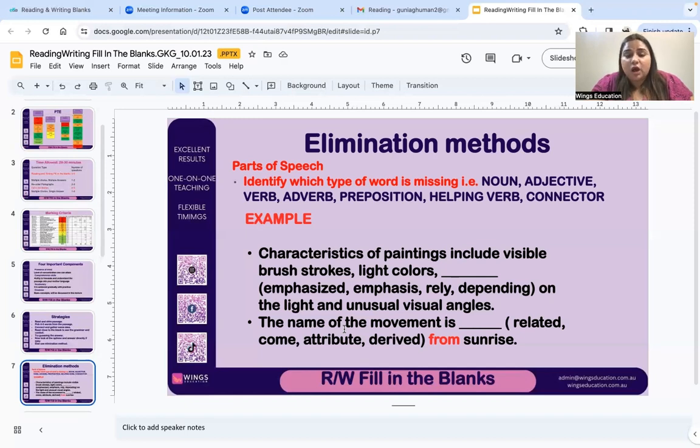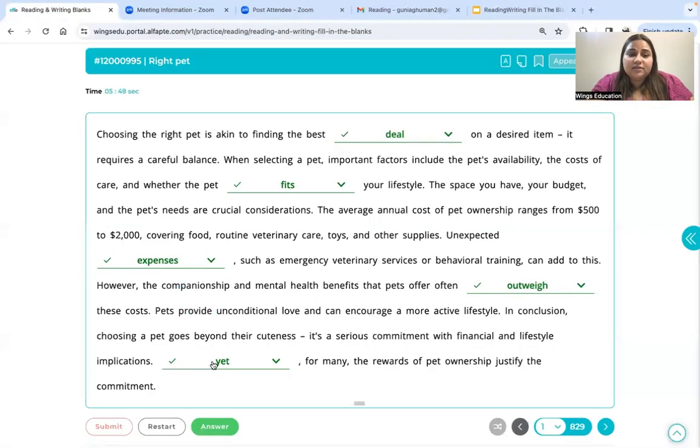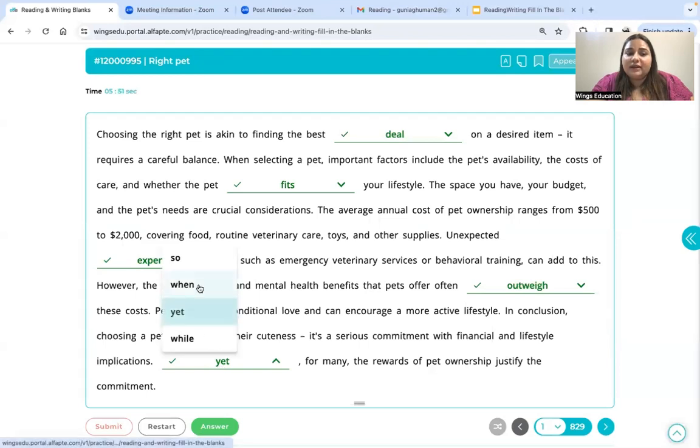Helping verbs are am, are, was, were, will be, shall be. Connectors are and, but, so, therefore, yet, moreover. These are all connectors. You remember, we were here and this is a connector. So they're all connectors: when, so, while. If you know the meaning of the word yet, the meaning of the word so, you can answer the question. So you need to know connectors as well, okay?